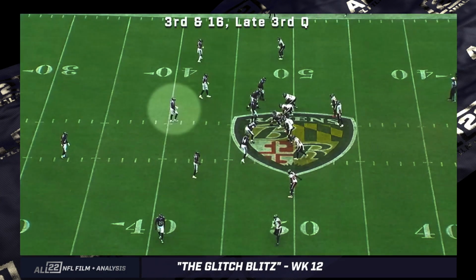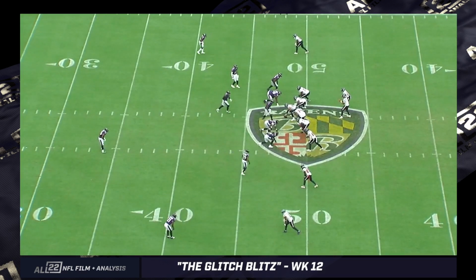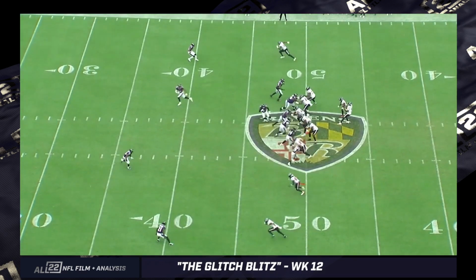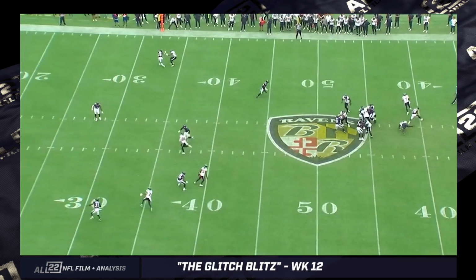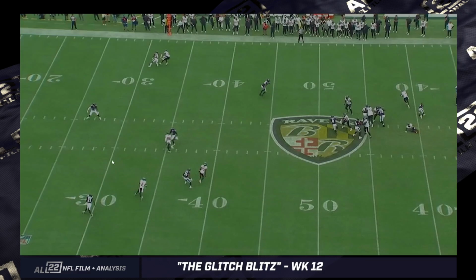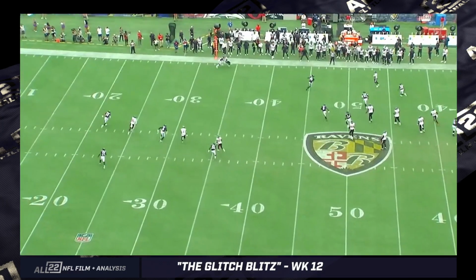Now, other zone blitzes that look more like a zone blitz we've used this year, I would just tend to call these 3 deep, 3 under. Week 1 against the Texans. But notice the down and distance when we're using these. 3rd and long, 3rd and 7 plus, I guess I should say. This is the amazing play by Queen over the middle against the tight end as C.J. Stroud gets flushed out of the pocket.